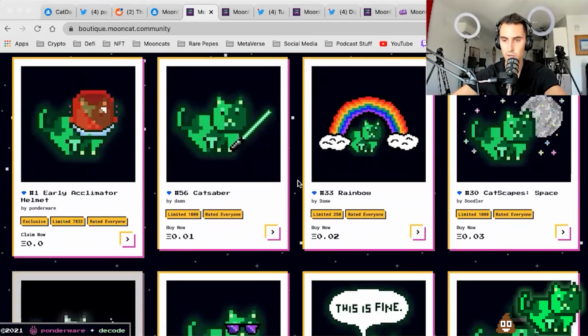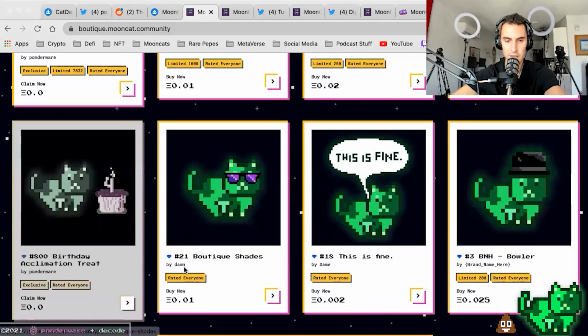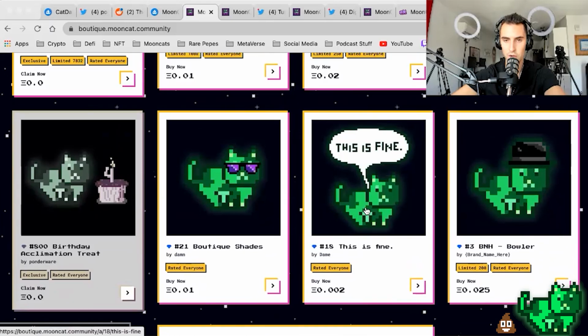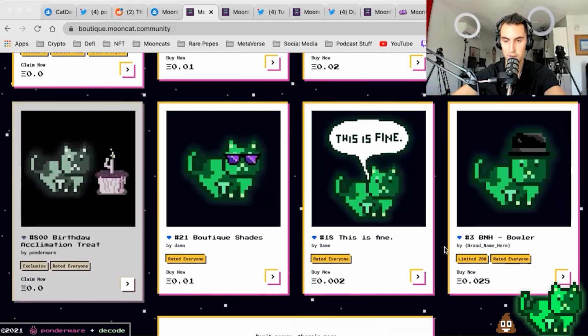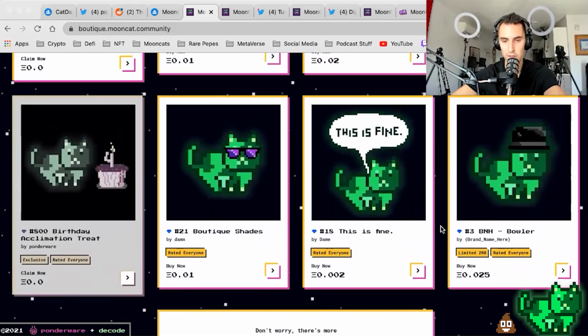As you see on here also, you could see the different artists, where you could click on the name to see everything that they have come out with. As you see, some of these have ratings. Obviously, the more adult content like alcohol or a joint or something like that becomes a little bit more rated, as MoonCats kind of cater towards the family friendly and the cuteness.